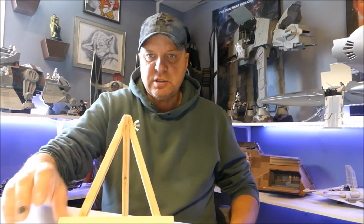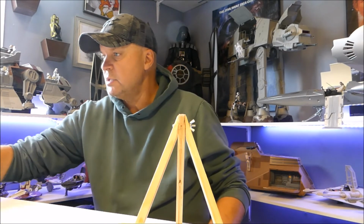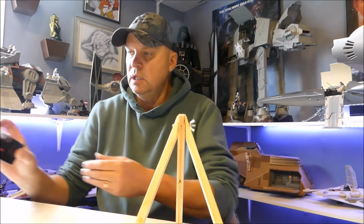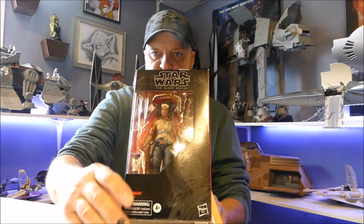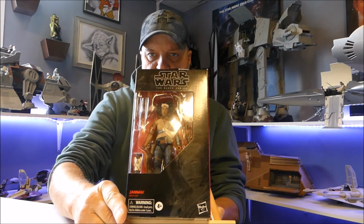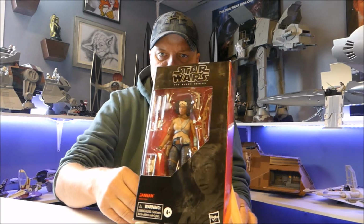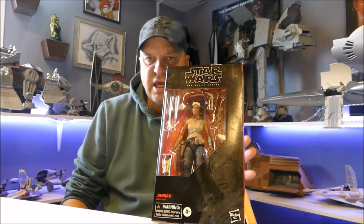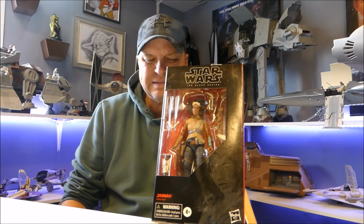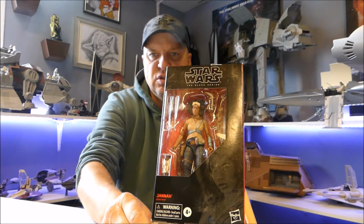So what else did I get? Let's put this out here. This is from 2020. This is the Black Series, Rise of Skywalker. Oh my goodness, this light here. Oh, Jannah. Number 98. This came out on Force Friday 4 or 5 months ago, and I went to actually pick this figure up.